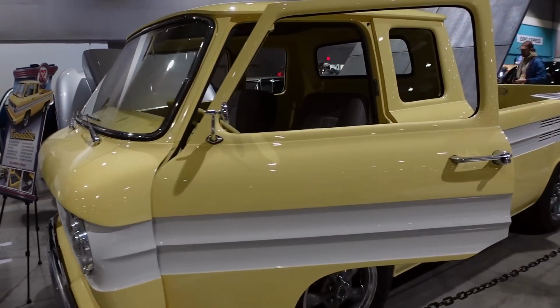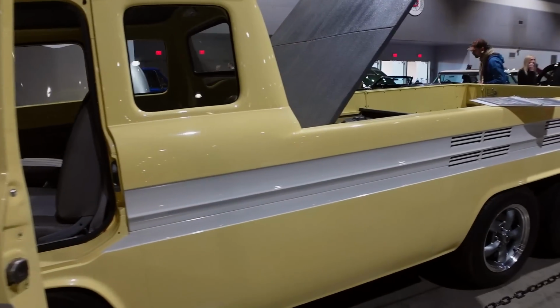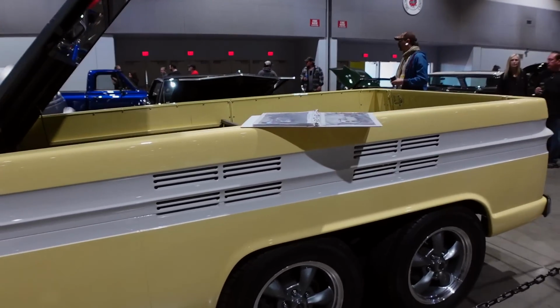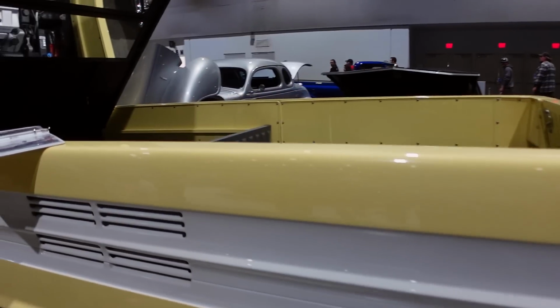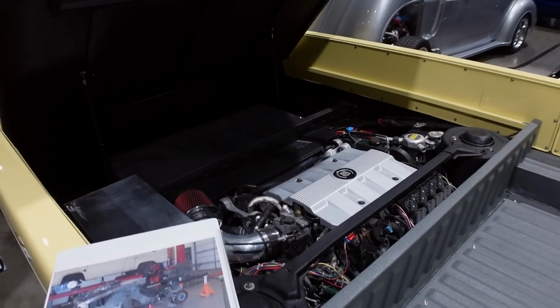Definitely a Corvair step side that someone did some crazy stuff to. Great, great. And what's your name? I'm Bill Croker, Penn Valley, California. Okay. We go to classic car shows all the time. I believe this is the third Corvair stepside I've seen at a car show in 10 years, and you've customized it. So what have we got here?